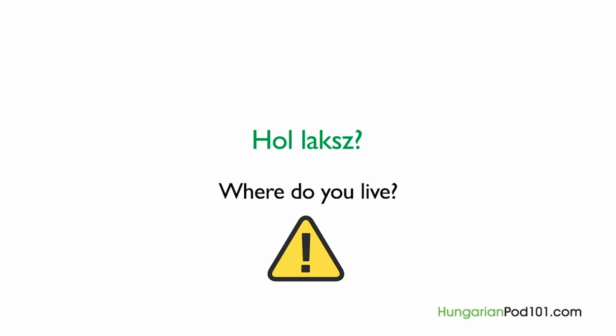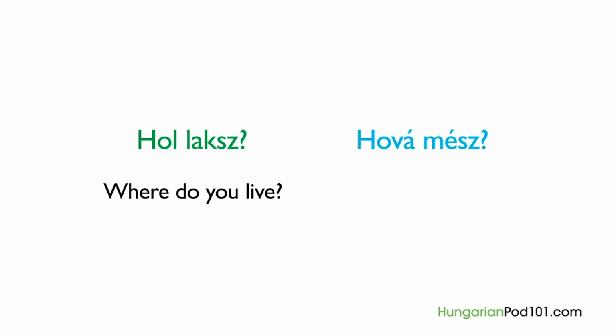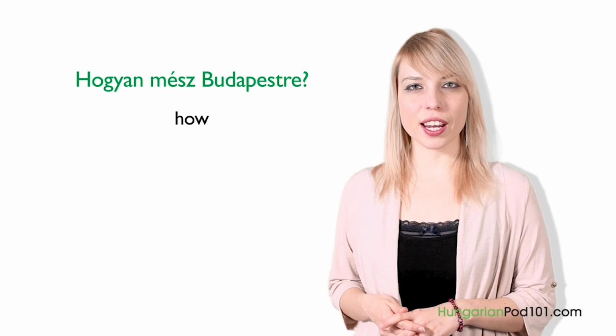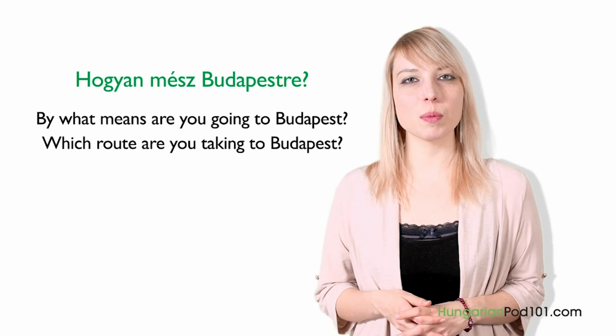But be careful, because if you want to ask where do you come from, you will have to use a different word, honnan, instead of hol. So that question is honnan jöttél. The word also changes if you are asking about the direction or final destination. If you say, for example, hová mész, this means where are you going to? When you want to ask about a route, you can also say hogyan, which literally means how. For example, you can often hear hogyan mész Budapestre. This means by what means are you going to Budapest, or which route are you taking to Budapest.